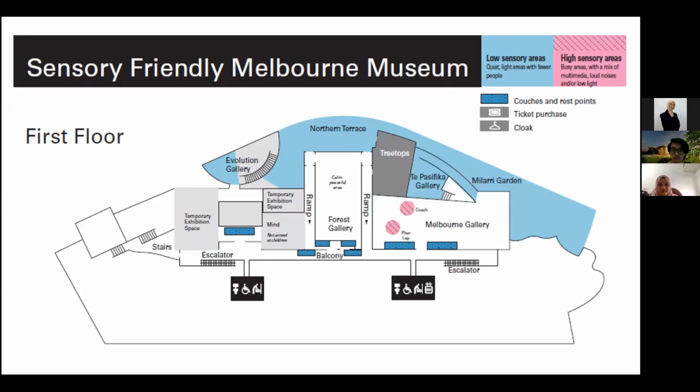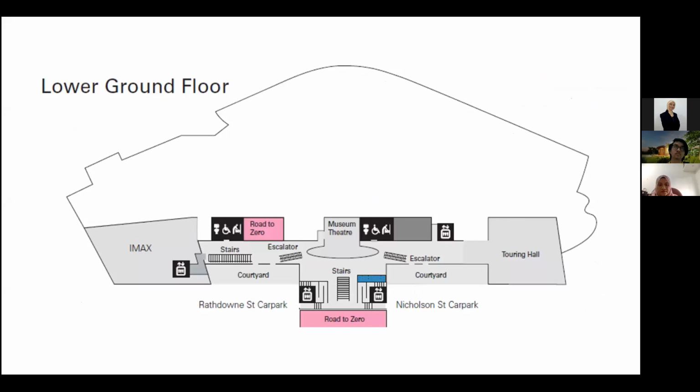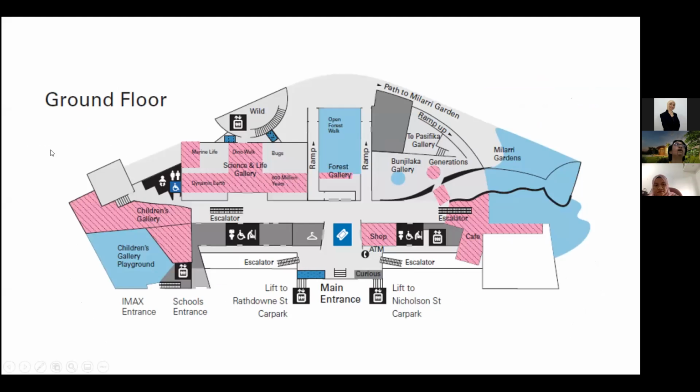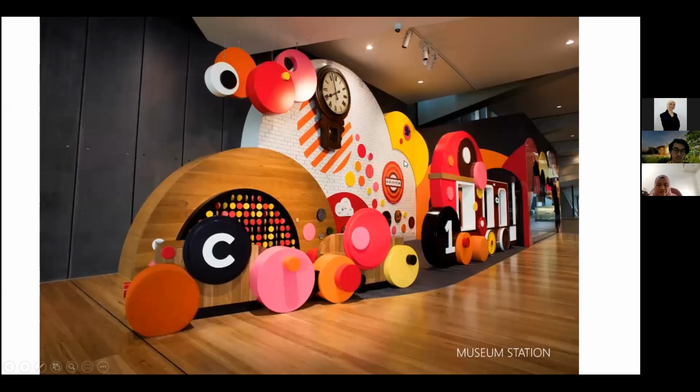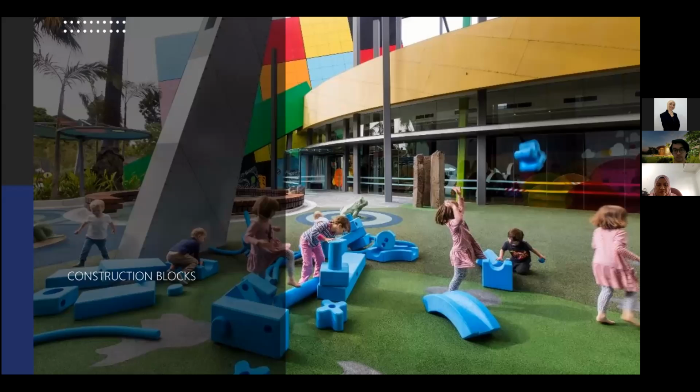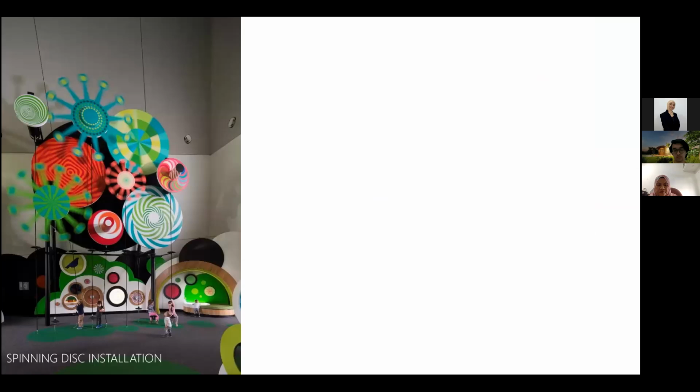So this is the museum in general. It has 3 floors. The focus is here, the ground floor, the children's gallery. These are pictures of the gallery.